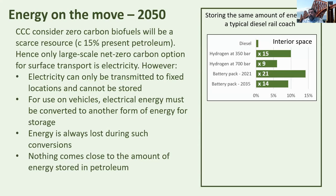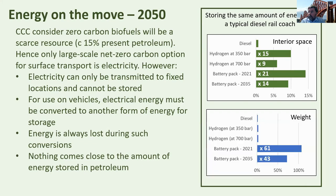And this illustrates the scale of the challenge. If we talk about volume, looking at interior space there, the figures are times diesel. And just to show how, if you want to store the same energy against the interior space of a railway coach, you can see hydrogen stored at 350 bar, which is generally where hydrogen's stored, although there is an aspiration to do it at 700 bar, takes up far more space. Batteries take up even more space, although it's reckoned by about 2035, it'll be down to maybe comparable with hydrogen, but those are just projections. And if we look at weight, hydrogen weighs roughly the same as diesel, but batteries have got huge weight penalties associated with them.